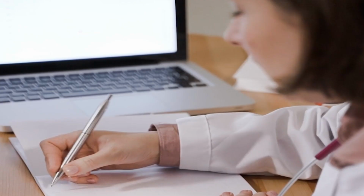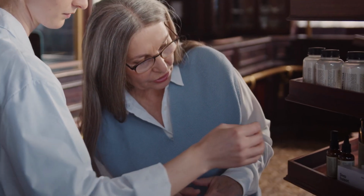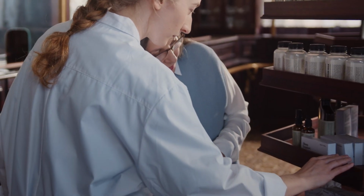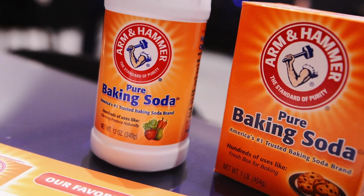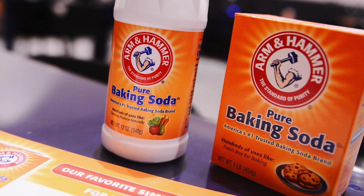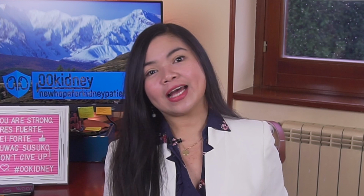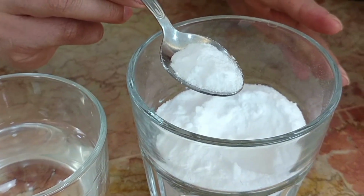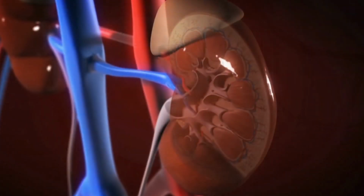Another thing not many people know about baking soda. If your doctor prescribes you baking soda, you don't need to go to the pharmacy and buy expensive and hard to find sodium bicarbonate tablets. The baking soda supermarkets sell is 100% pure sodium bicarbonate and it's safe to consume. You just need to know the exact dose, and today I'm going to show you exactly how to do that. So today we are going to see some easy tips to help you using baking soda to repair your kidneys.